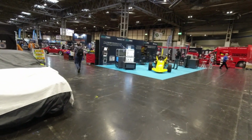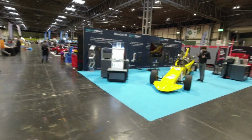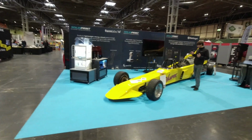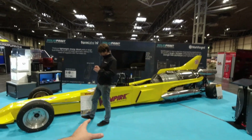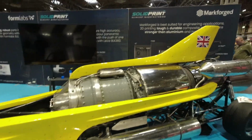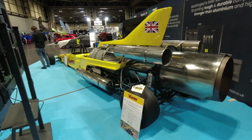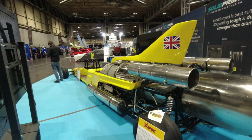And to conclude my report, last and certainly by no means least, this is the Vampire Jet car that almost killed Richard Hammond. It has been restored. Apparently it's the same engine, pretty much the same chassis. The roll bar had all been cut off to rescue a certain hamster. But yeah, this is the car he was driving when it all went so very, very wrong. Rather him than me, I have to say. And that was back in 2006.